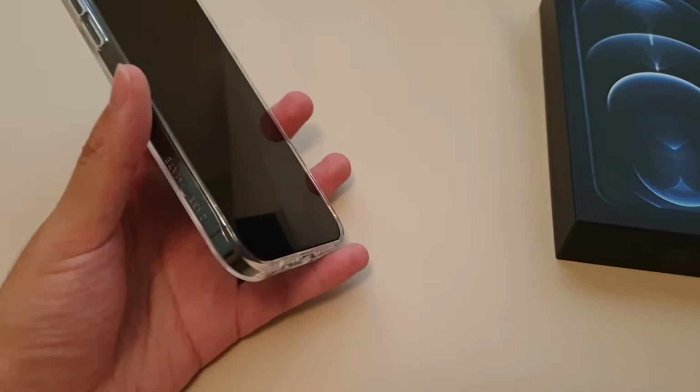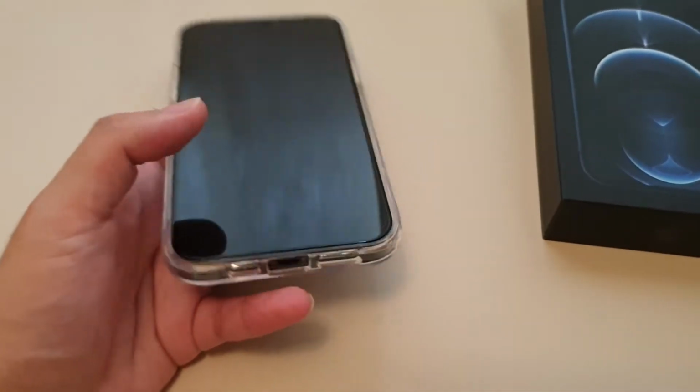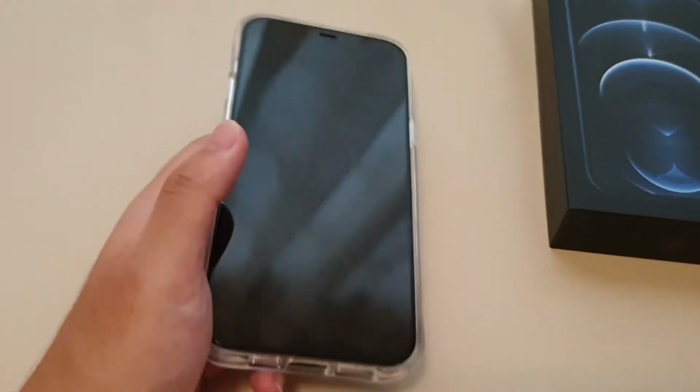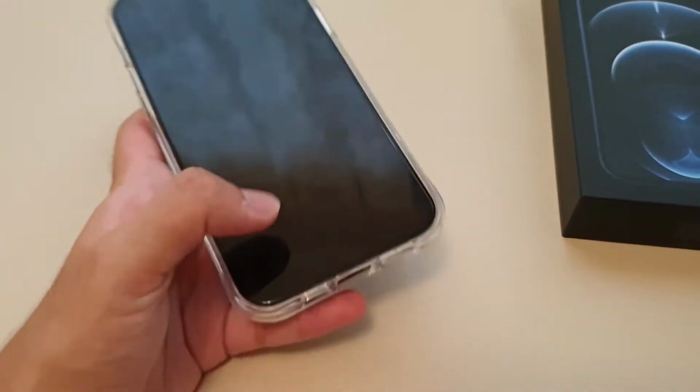But I don't really use 5G because I feel that 5G is not good in our area. So I don't recommend it for everyone. If you've got a bad signal, don't get 5G. Stay with your 4G or use Wi-Fi, which is easier.